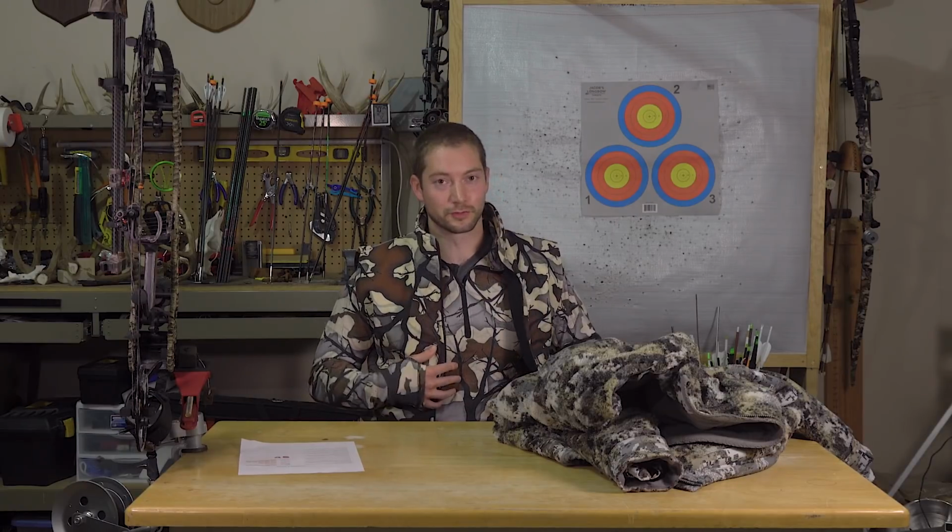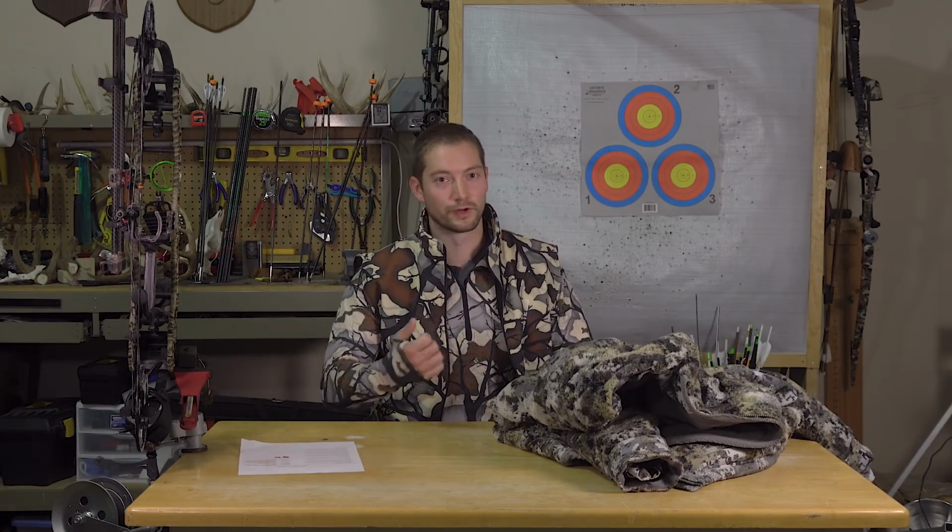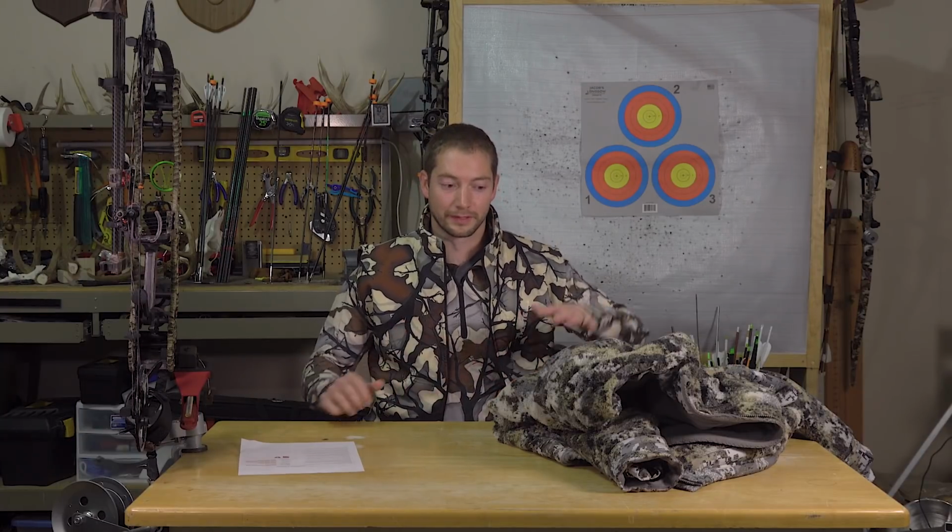But I find that if I'm just walking in with base layers and it's cold and really windy, man, if you've got a 30, 45 minute walk in, even though you're creating heat, that wind still just bites at you. So I like a little bit of wind protection. But I'm definitely not wearing something like this into the stand.